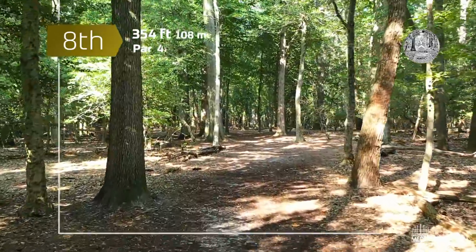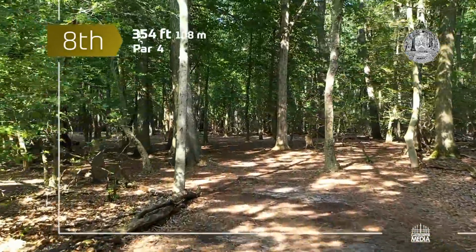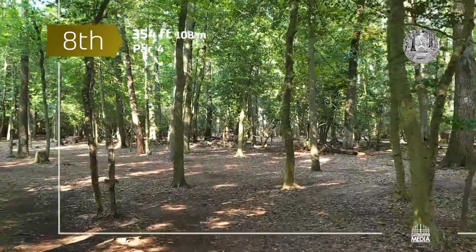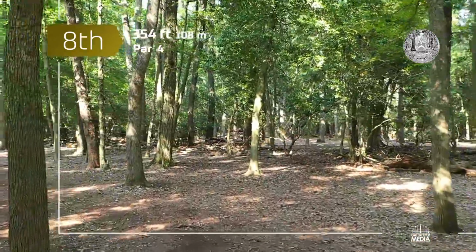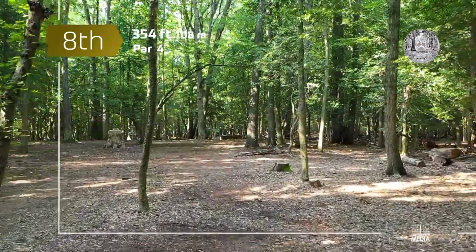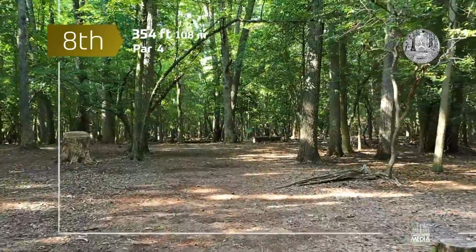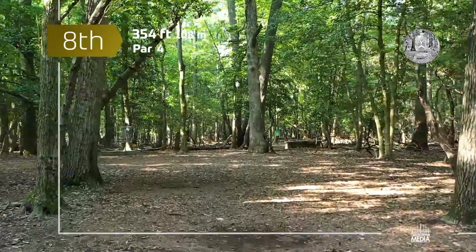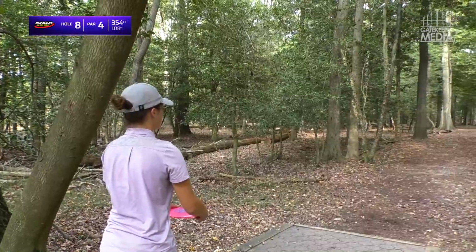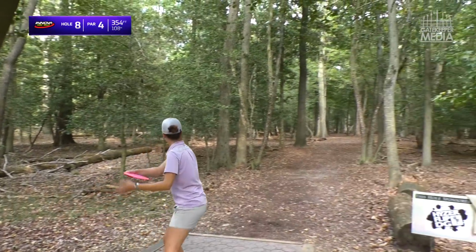Yeah. Here we are on to hole 8, which is a 354-foot par 4, which goes down about 200 feet and then turns very hard left on a dog leg into another very narrow lane. And the green is tucked into the left a little bit behind this clump of trees and this large tree. So even though it's short, it's a very touchy hole. And here we have Kona lining up her drive.